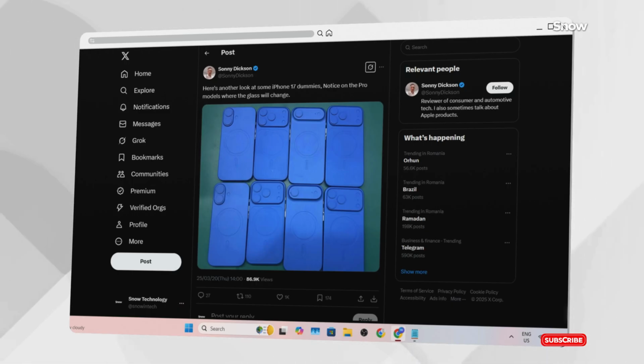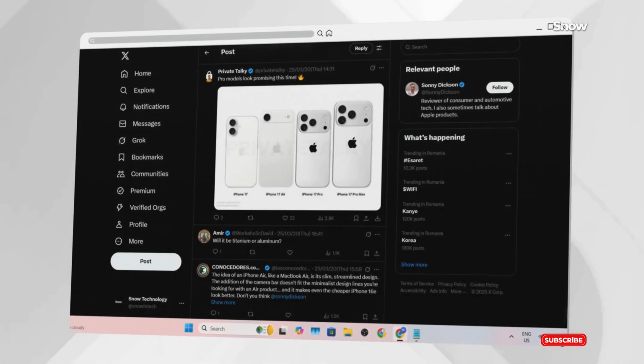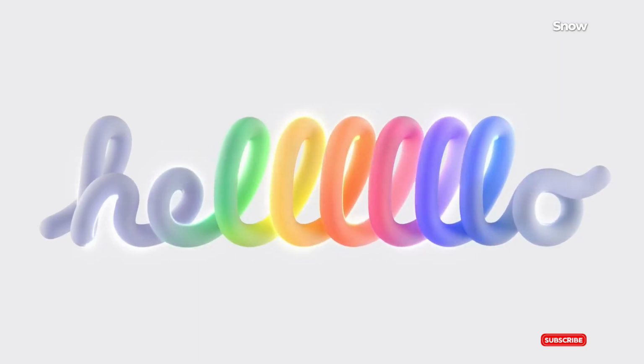Now, here's where things get insultingly good, because Apple isn't just giving you a better camera, they're giving you 3 48 megapixel lenses, triple at 48 megapixels. That includes a shiny new 48 megapixel telephoto sensor, which basically turns your iPhone into a sniper rifle for pixels. And the front, 24 megapixel selfie cam. You can now see your pores in 8K.